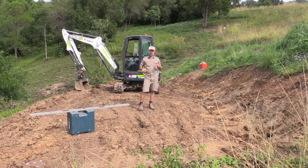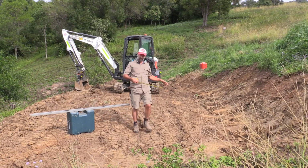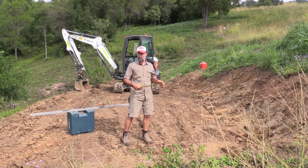What I really want to try and make sure I've got is more of the tank sitting on the cut than I have on the fill, probably at least 3/4, which here I should have.